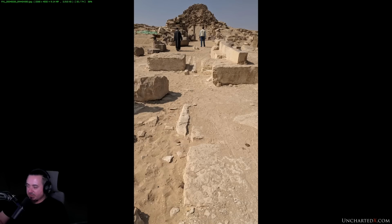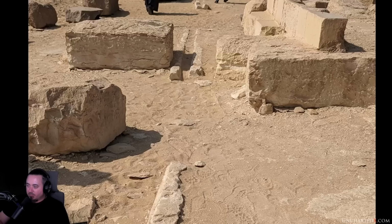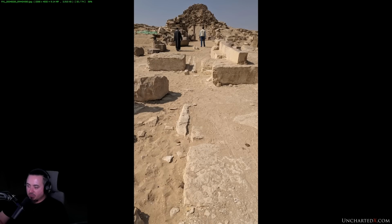You have this, and you see this on a lot of causeways. So this is the original level. You see the floor levels here, right? This is probably original wall. This is the original floor. These are the floor blocks. So the floor was up higher, but you have this channeled block that runs all the way down the causeway. It's like it runs all the way beneath the causeway.